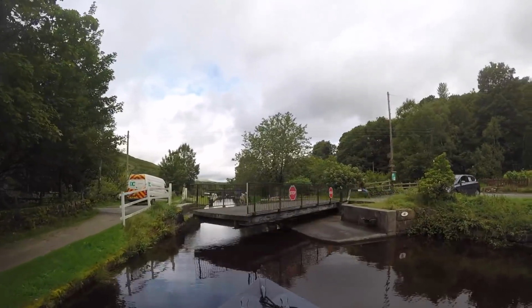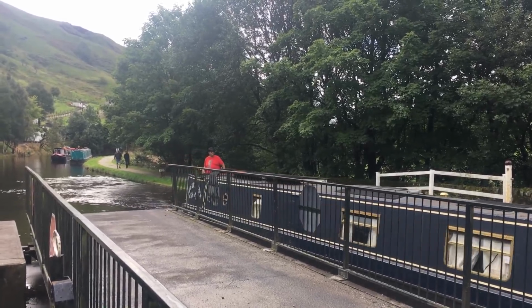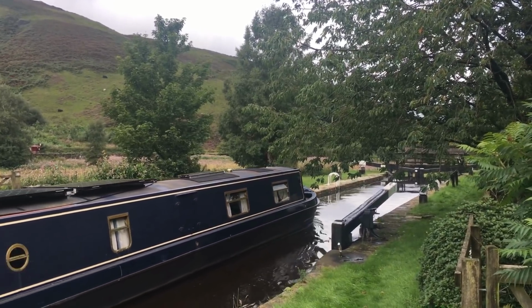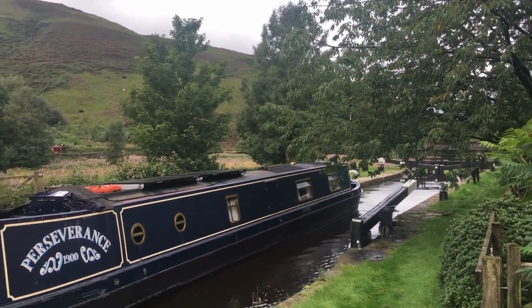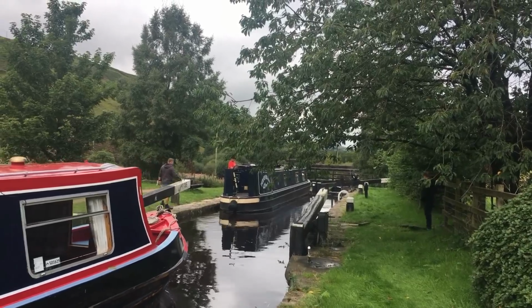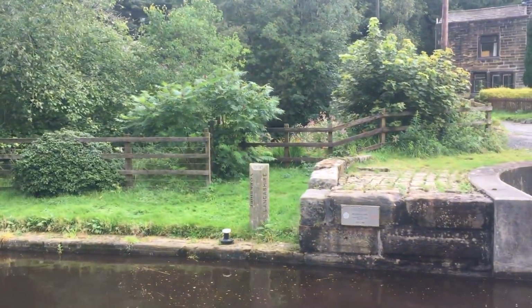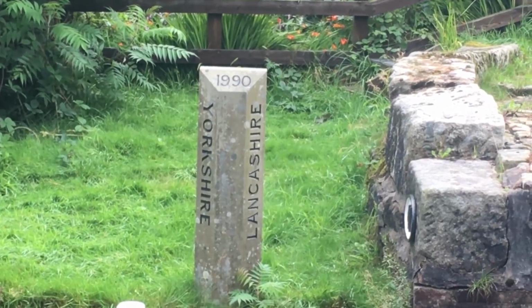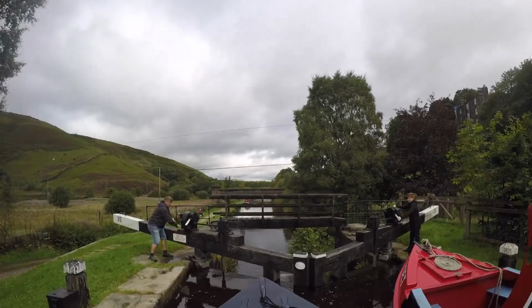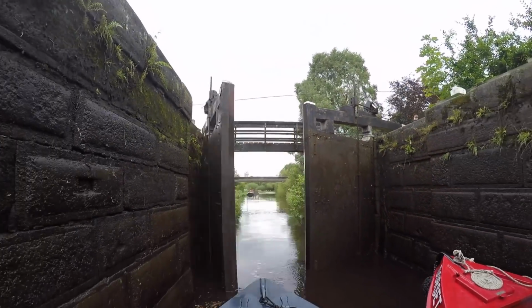Just before the next lock, there's a bridge to swing. This lock also marks the county border. We're heading east and so cross from Lancashire into Yorkshire. After all the rain that Storm Francis dumped on us yesterday, there's a fair bit of water in the canal now, which is good for us, as we had heard stories of the summit being susceptible to low water levels.